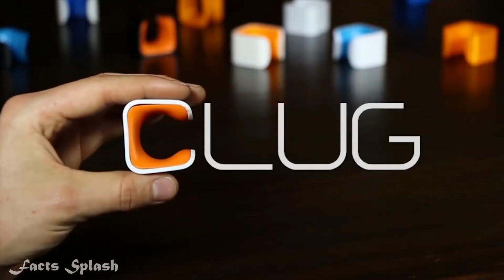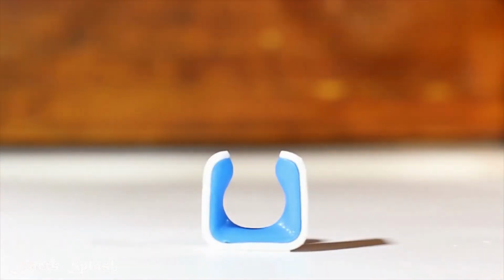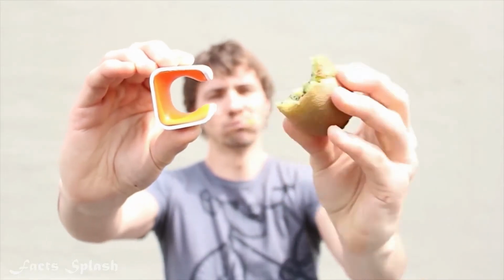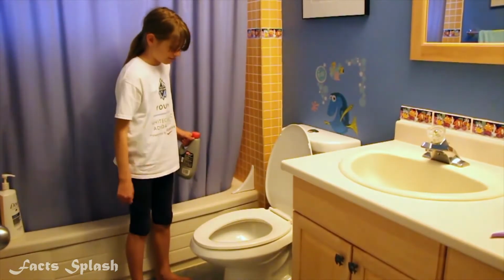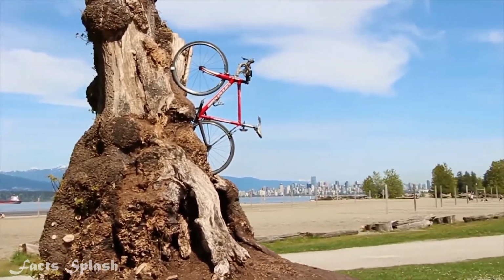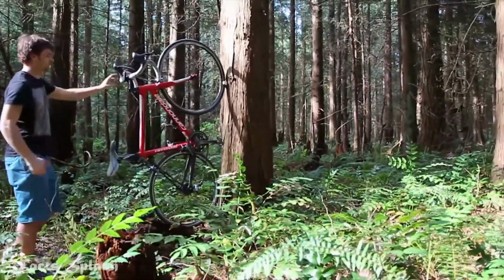This is Clug. Clug is a wonderfully small and easy to install clip that gives your bike a hug and helps keep things tidy around your home. It's the same size and half the weight of a kiwi fruit. Its name sounds like a drain cleaner, but it isn't. And as you'll see from this demo, it's much easier to install than Windows 95. And it will turn virtually anywhere you can think of into somewhere your bike can live.